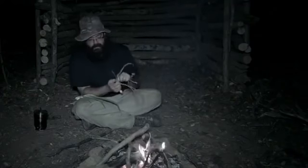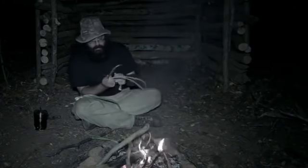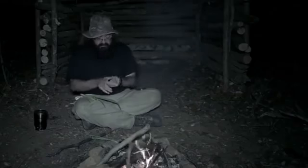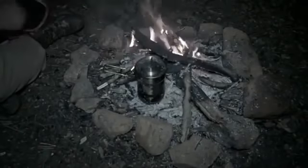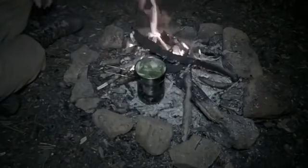We went out foraging earlier today and came across these green onions, and all I'm going to do is just rip these up and then put them into the water, come back in about 15 minutes and they should be good. All right, so we're at a boil.